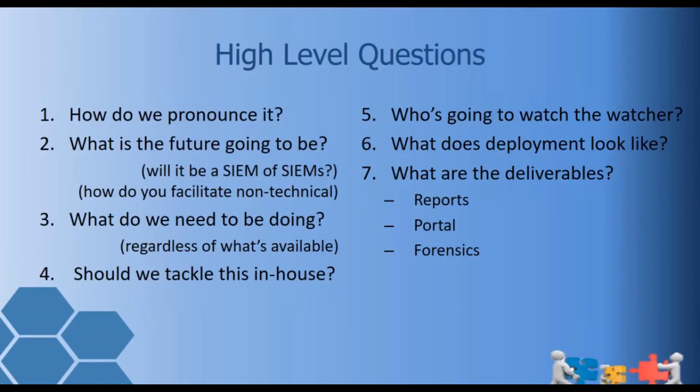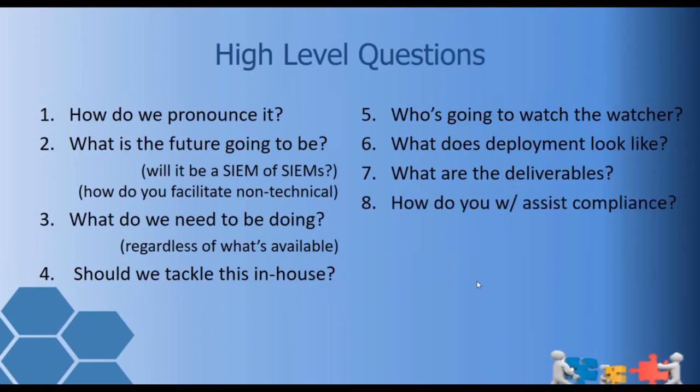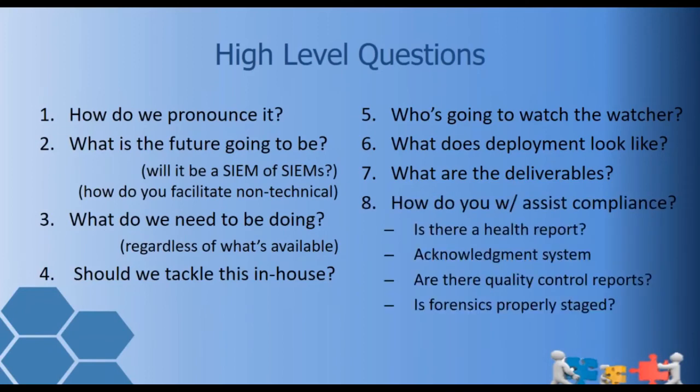So we went through the deliverables essentially. I think I hit on all of those: the reporting, the portal, forensics. I also touched a bit on how we can assist with compliance. We have the health report, which I showed. I spoke about the acknowledgement system. We also have some back-end quality control reports to make sure that we're watching the watcher, so to speak. We want to make sure our DSAs are watching the logs and providing the service that we're promising and meeting and exceeding those expectations. And then again, touching on forensics.